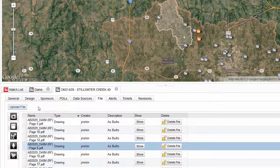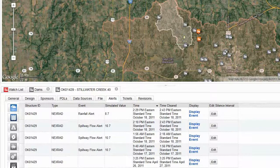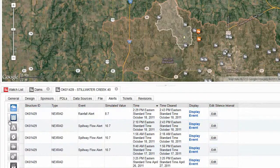Okay, the next is alerts, and those are a listing of all the alerts that have occurred on this particular dam from the NEXRAD system or from USGS gauging stations. About 4,000 gauges are tied into the system, so you can get real-time data from gauging stations as well as from the radar system. It will also be tied into seismic data for earthquakes.